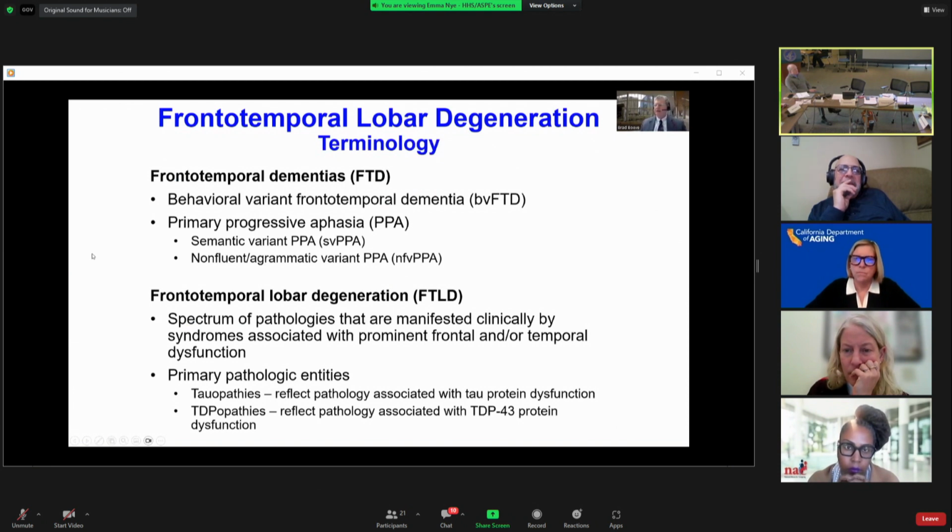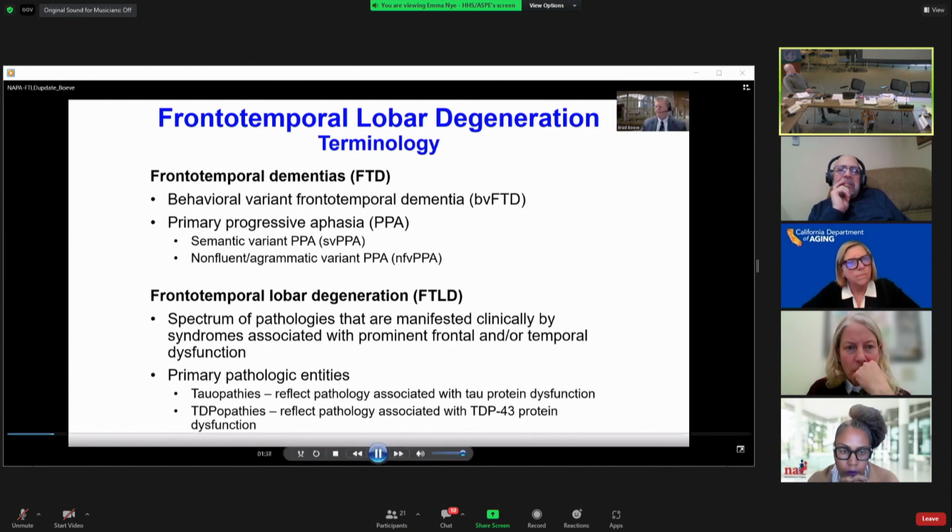So first, terminology, and even for those of us who do this for a living, the terminology is quite complicated and hard to keep straight at times. The frontotemporal dementias, or FTD, refers to the umbrella of clinical syndromes with behavioral variant frontotemporal dementia, or bvFTD, being the prototype, and then primary progressive aphasia, or PPA, also being encompassed under FTD. There are two variants that are particularly relevant, and I'll come back to that in a moment.